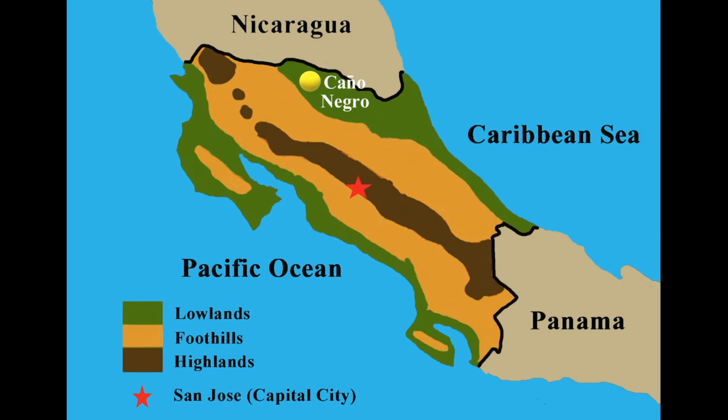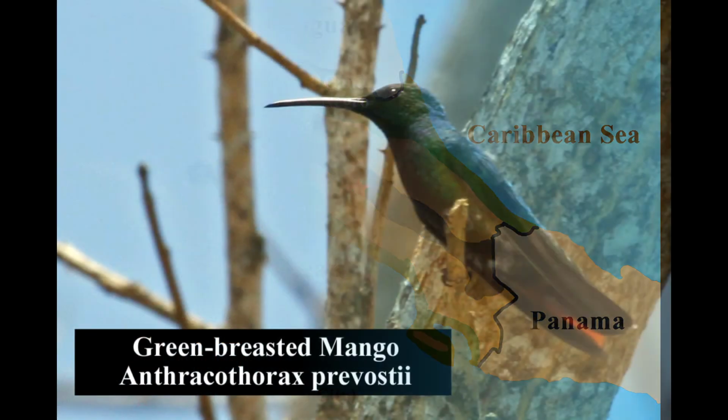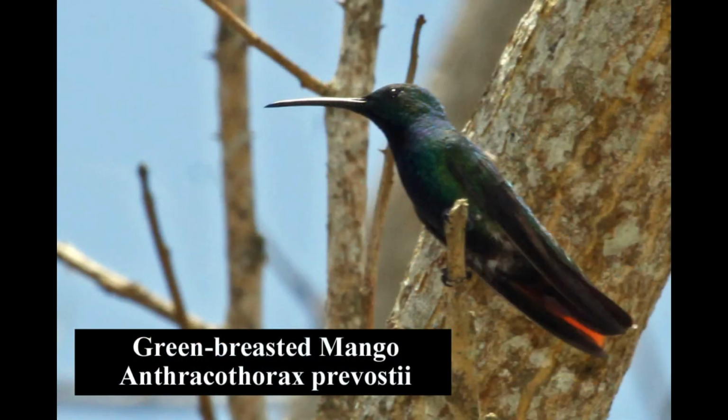Moving towards the Pacific coast, we stopped at the Caño Negro area of northern Costa Rica. The green-breasted mango is a fairly large hummingbird that is fairly common in forest edges, gardens, and mangroves. This hummingbird is a rare stray to the United States, to as far north as Wisconsin.